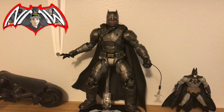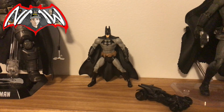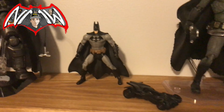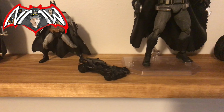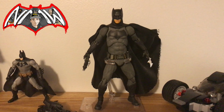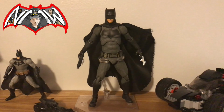And this next one that I have is a small figure, which is based off of the design for Arkham City, which is a fantastic Batman video game, probably the best Batman video game ever made. A little tiny version of the Batman v Superman Batmobile. This is probably the crown of my collection. This is Batman v Superman Mafex. It's just a beautifully designed figure. I absolutely love it.